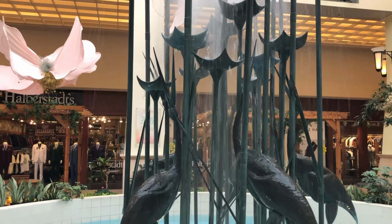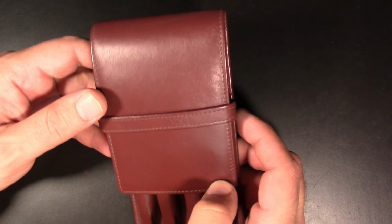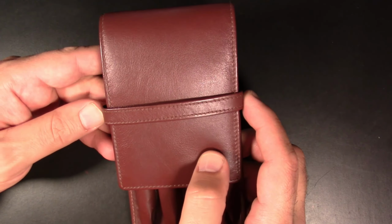Alright, so this is not pens yet. This is what I took with me to Fargo. When I travel, I often am not traveling to write. I mean, I might as well write at home where it's cheaper. I'm traveling to see something, or in this case, supervise 16 teenagers. So, yeah, not doing lots of writing, but I like to have a couple of pens with me.